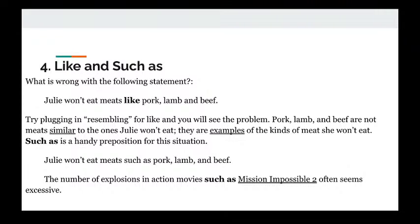And then lastly, we're looking at the differences between like and such as. So what is wrong with the following statement? Julie won't eat meats like pork, lamb, and beef. Try plugging in the word resembling for like and you will see the problem. If we say Julie won't eat meats resembling pork, lamb, and beef, that just doesn't make sense.